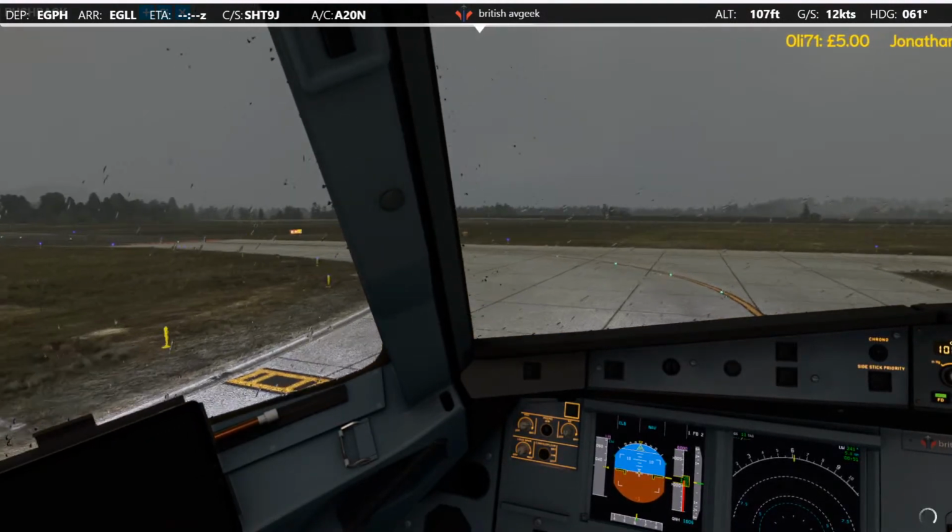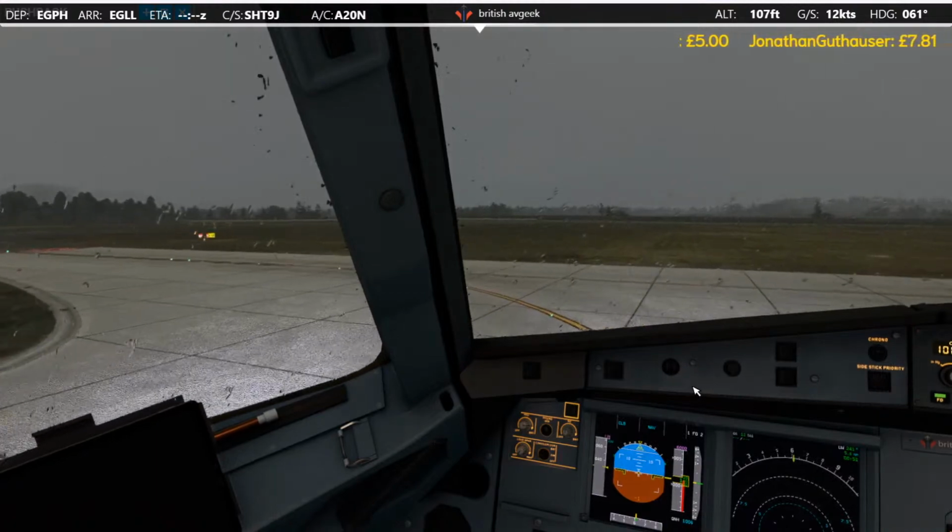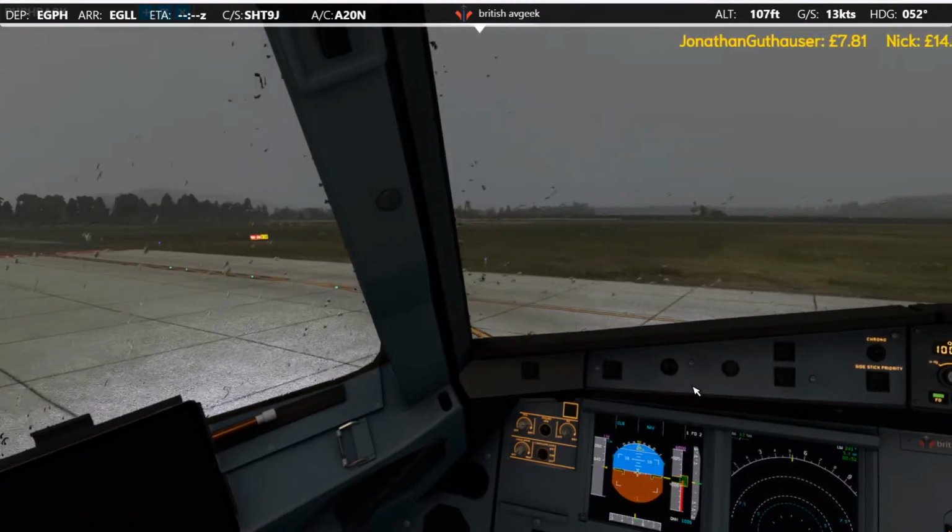Traffic, Shuttle 9 Juliet is holding short Delta 1 for the inbound Skyways traffic.